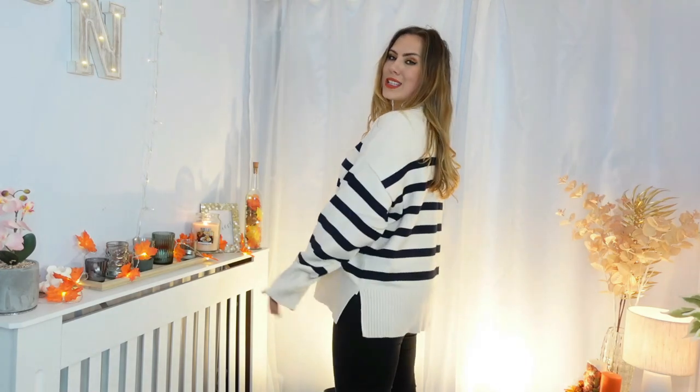And I really love, if I turn to the side, the split here, which always falls a little bit longer at the back of the jumper. Very happy with this purchase. I really, really, really am.